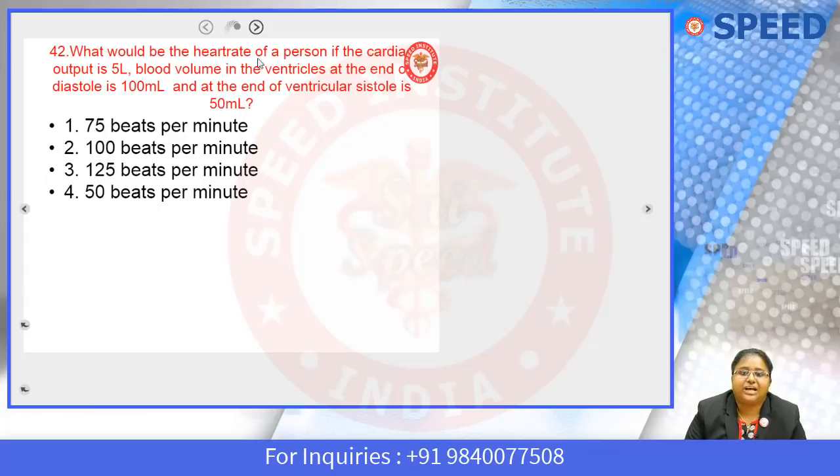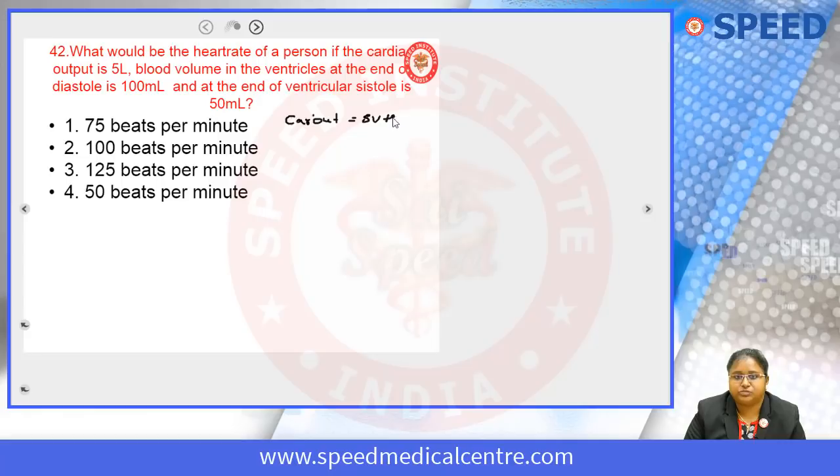What would be the heart rate of a person if the cardiac output is 5 liters, the blood volume in the ventricles at the end of diastole is 100 ml, and at the end of ventricular systole it is 50 ml? So you can see the cardiac output is stroke volume times heart rate, with stroke volume being the end diastolic volume minus the end systolic volume. So it is 100 beats per minute.